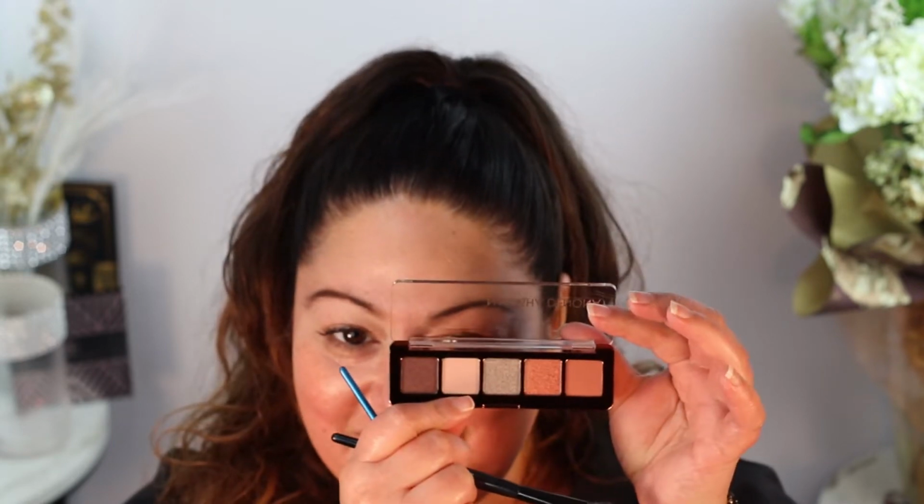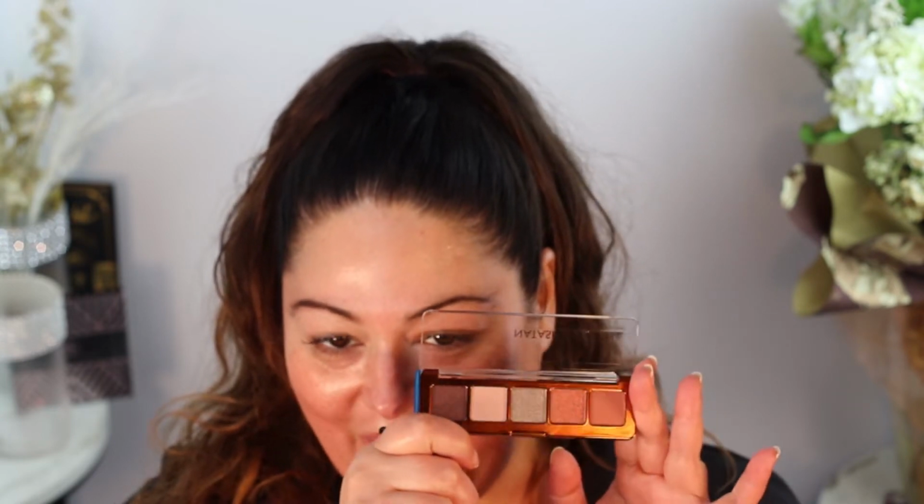Okay, so now on to creating our look. I am going to go in first with, let's see, what is this shade? I can't believe how tiny this mini palette is. I've gotten the 5 pans before, but I don't think I've ever gotten a mini shadow palette, or if I did, I gave it to a friend or something. I didn't remember how teensy tiny this is.